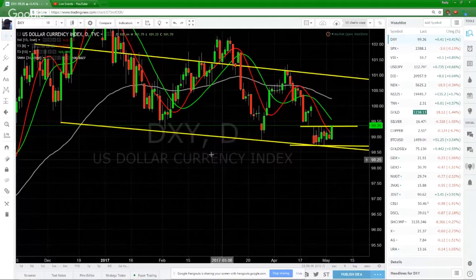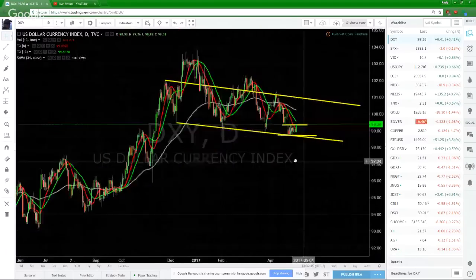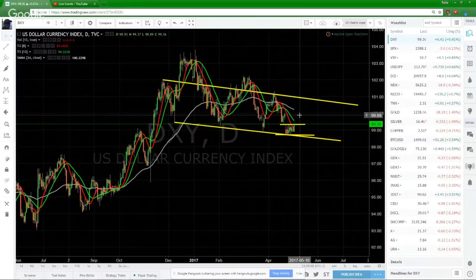There she is. She's turning. Let's see where we get rejected. It's bouncing off the bottom of the channel. So we got resistance pretty heavy up in this area. See what happens from here, but it looks like we got a turn.